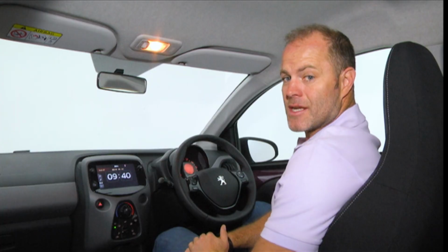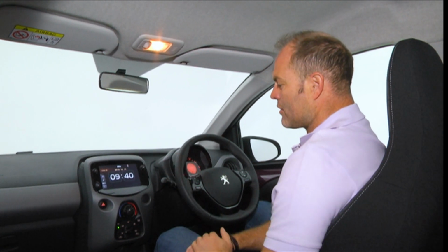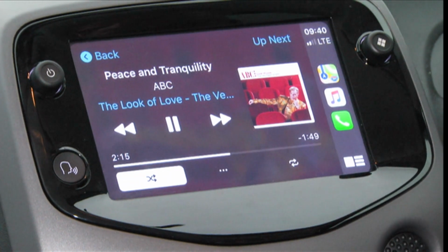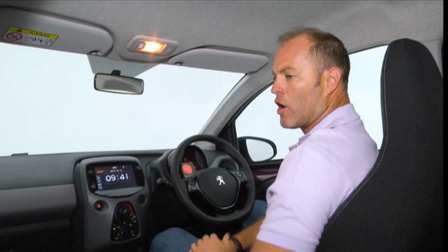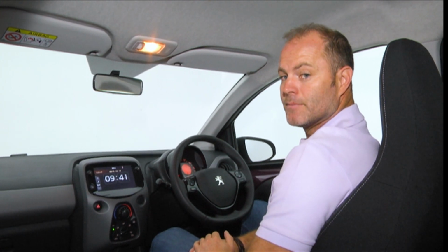But what is critical in this segment, actually in every segment now, is connectivity. What I like about this is they've got a nice little touchscreen and I can connect my phone via Bluetooth, or if I use the USB, I've got my Apple CarPlay because they use a mirror-link system. Really not a badly laid out interior, but it is hard plastic. Remember, this has to be a well-priced entry-level vehicle.